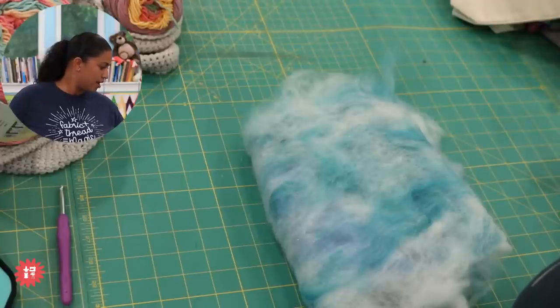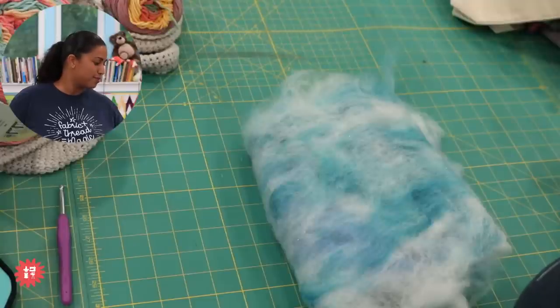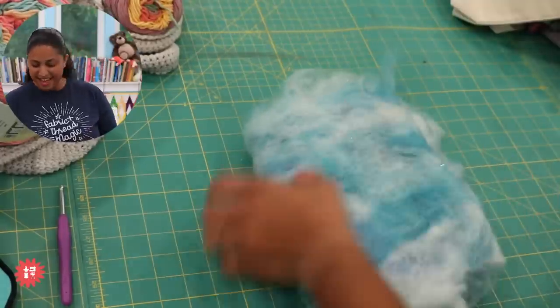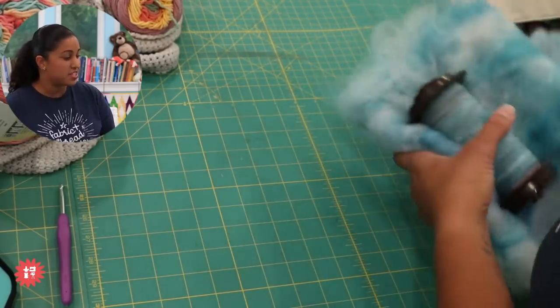Okay. So, yeah. You see. Oh, good. Y'all were able to see the sparkle. So that's good. Okay. So that was that little bit of spinning.